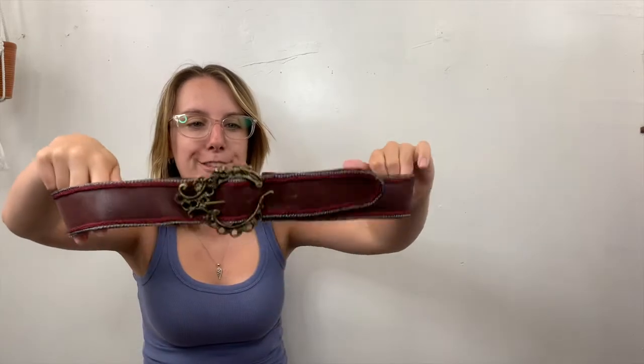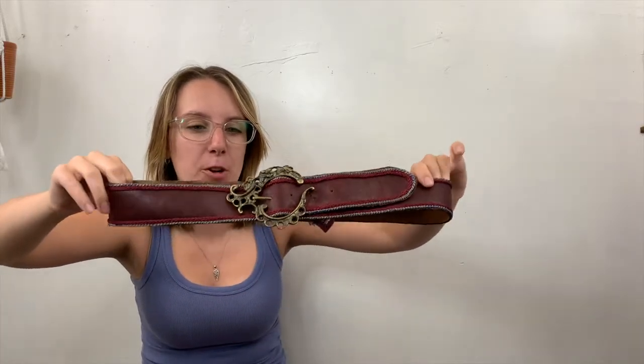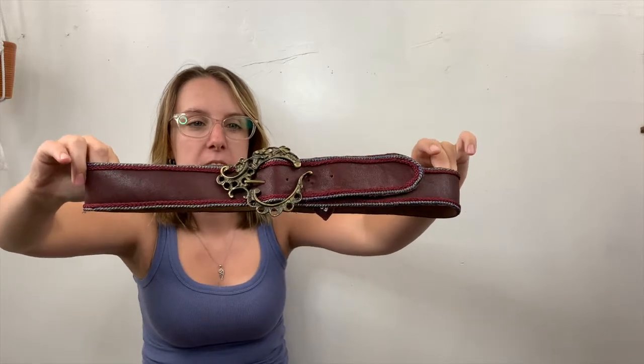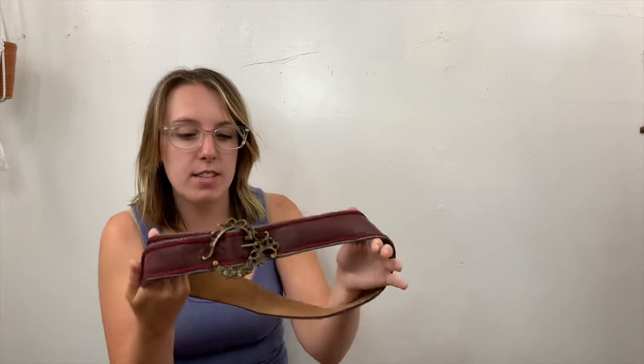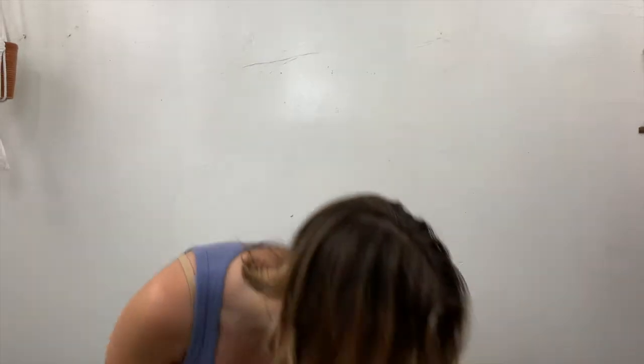My friends do this pirate party every year, so I actually had this in my personal collection for quite a while because it's very, like, piratey. But it's also very bohemian, and I definitely think that somebody else could get some really cool use out of it wearing it as a regular belt, so I decided I was going to go ahead and pass that along.